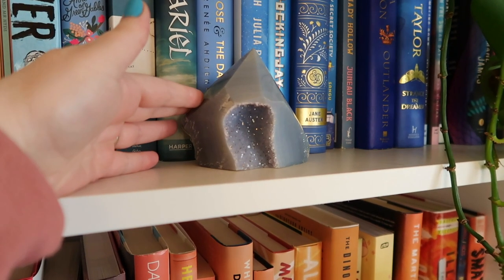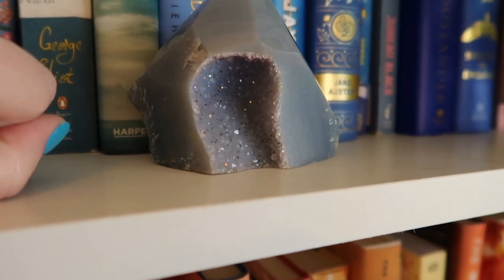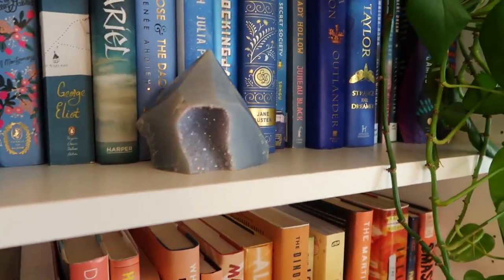I have this really pretty blue crystal. I'm pretty sure this is Brazilian agate. And it also has this little druzy cavern in it. I'm obsessed. Travis got this for me. It has this really pretty banding in it. That's usually how you tell that something is an agate. But yeah, I think that's so pretty. It's also a fairly big piece, which I also really like.